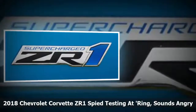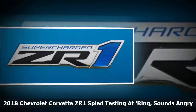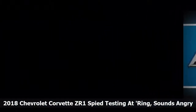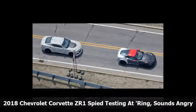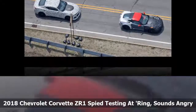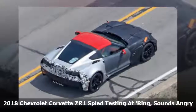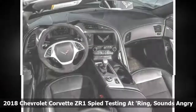Rumors indicate that the ZR1 might debut in early August at IMSA's Continental Tire Road Race Showcase at Road America in Elkhart Lake, Wisconsin. If this report is accurate, then Chevy only has a few more weeks of testing before the hardcore model's official premiere. Spy photos also indicate that a convertible version could join the lineup later. The ZR1 could be something really special because it might be the last front-engine Corvette for the foreseeable future, because Chevy has the future mid-engine Vette under development at the same time.